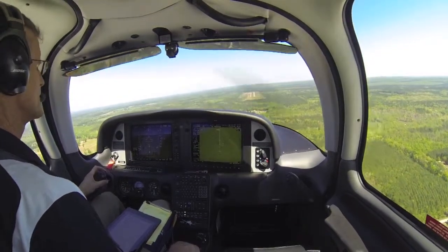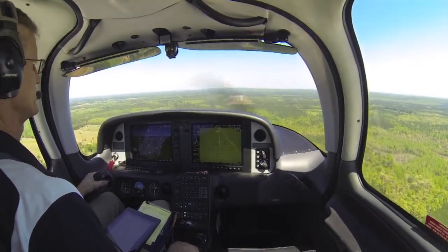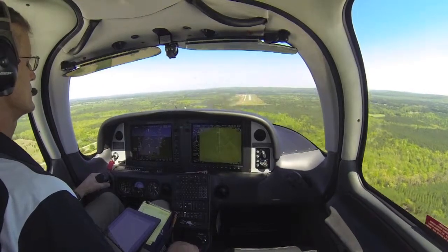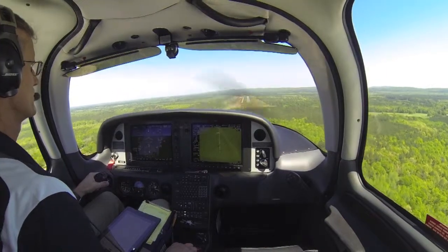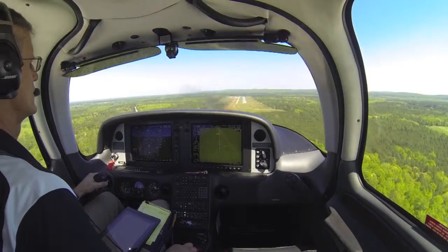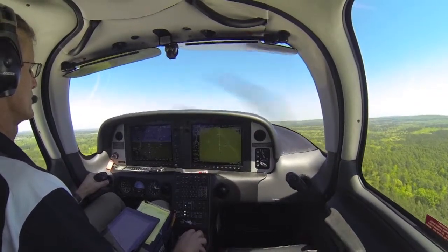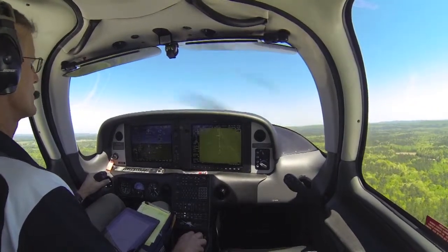Pine Mountain traffic, Cirrus 282 Charlie Bravo, about a 2-mile final, runway 9, Pine Mountain, low approach. You can see the mountains on the other side of the runway. 500 feet, we're approaching our minimums at this point. If I didn't see the runway when it says minimums, I'd have to go around. Minimums. Minimums call, I can't see the runway, I can, but I'm going to go around. You can see the mountains around Pine Mountain.